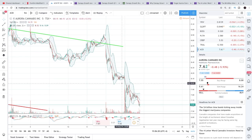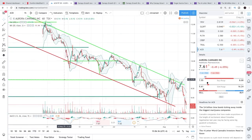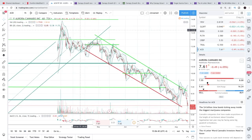with their disappointing earnings. And we're gonna zoom out here a bit. So as you can see right here, I have these two lines, and if you guys watched my previous videos, you guys will know that I've had these lines drawn in for quite some time now.